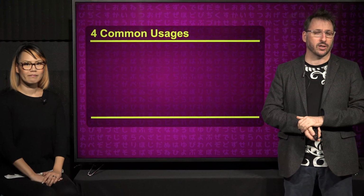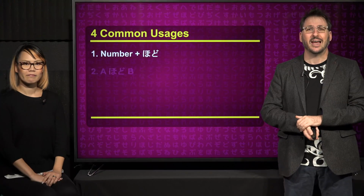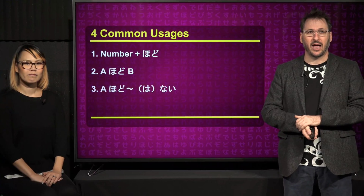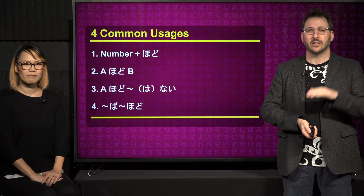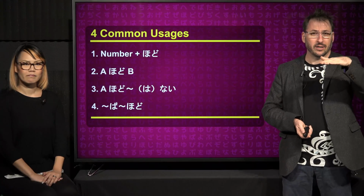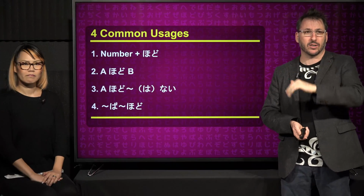There are 4 of them we're going to talk about today. The first one is number plus HODO. The second is e HODO bi. Third is e HODO wa nai, which is always used with a nai or negative verb. And then we're going to be using a ba, an if form, like ikeba, nakereba, plus something plus HODO.